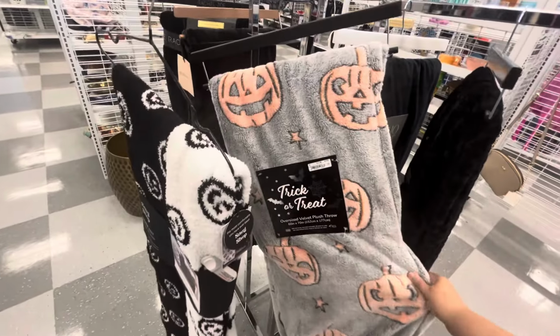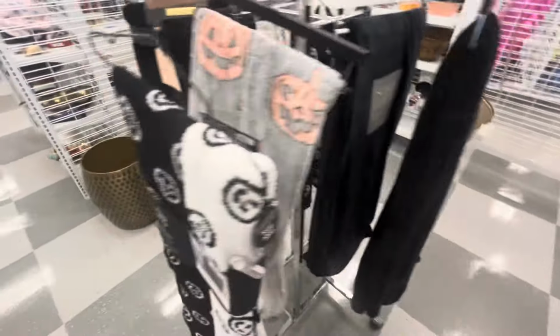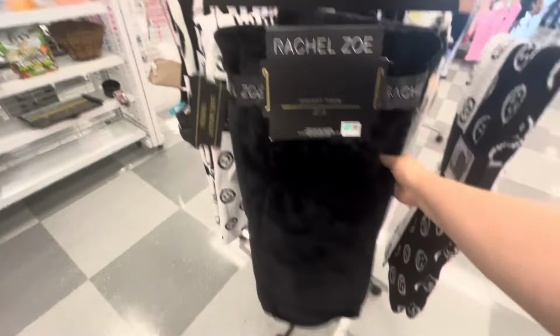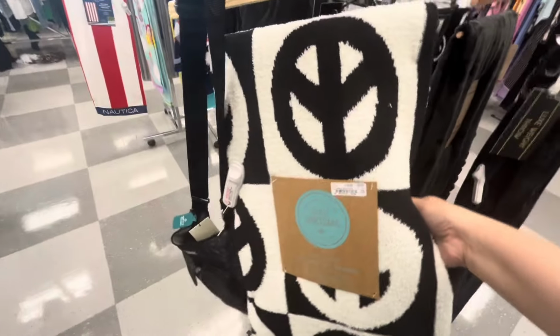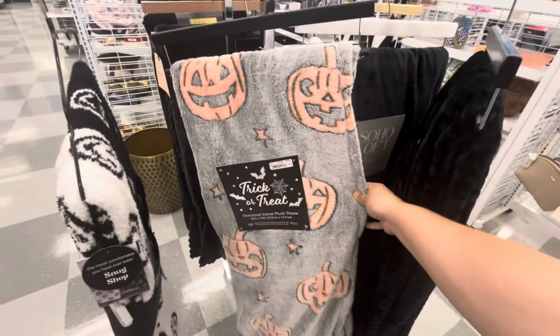Nice oversized velvet plush, $12.99. Got this one as well, reversible. Rachel Zoe one here, cute piece, I like that, $20 for it. But yay, found the Halloween one, very cute, for $12.99.